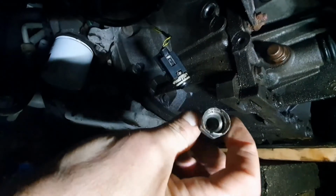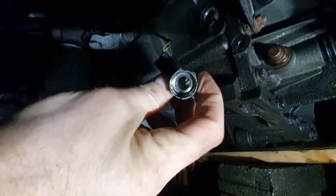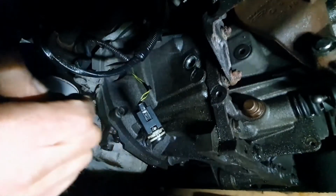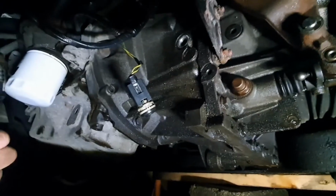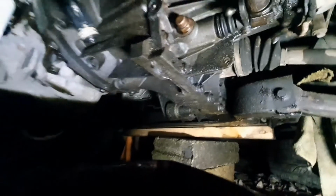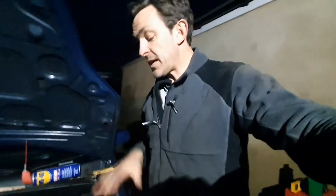But what's more alarming is that it's hollow. So what's happened, I think, is this is broken, and the previous owner has been driving around with oil basically spitting out of that hole and all the way down the back of the car. And this means that my gearbox may not be in the best of health. I don't know. It feels okay moving around here, but it might be that it's damaged.